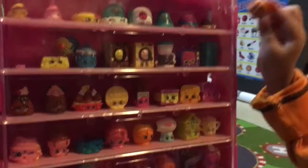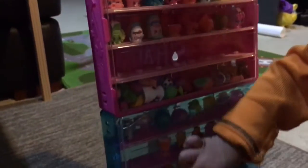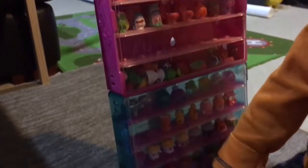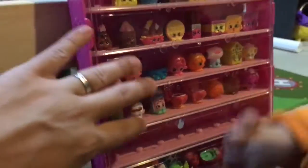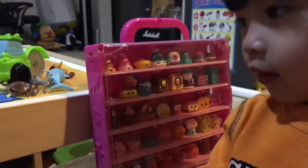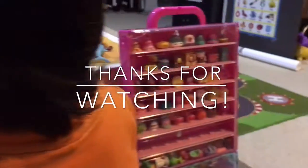Nemo likes Shopkins. Hi, Nemo. Nemo likes Shopkins? Shopkins like Nemo too. It's bumpy. It is bumpy, huh? Because there's grooves here. Say goodbye, Nemo. Goodbye, Nemo.